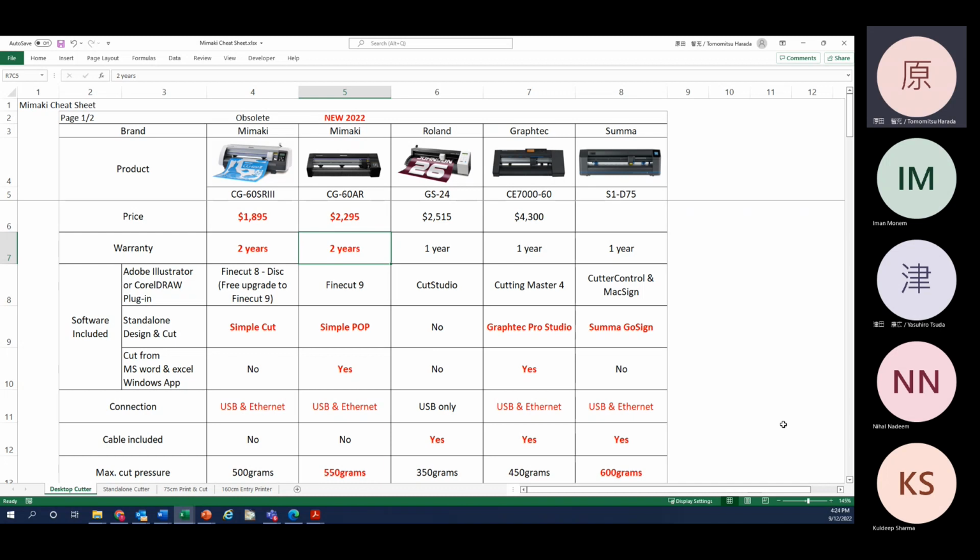One of the important parts is what software is included, and this is the biggest benefit of the Mimaki CG60AR. The CG60AR has 3 different options for running software, depending on how you want to run. Starting with the Adobe Illustrator plugin. Most of the existing sign writers or sign display customers in the market might already have Adobe Illustrator or Corel for graphic design, so having a plugin is really important.